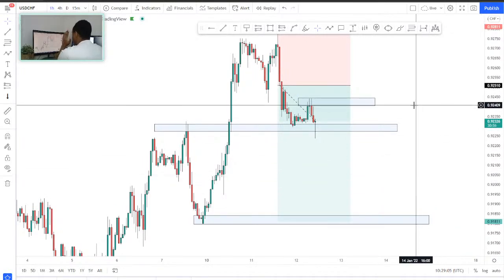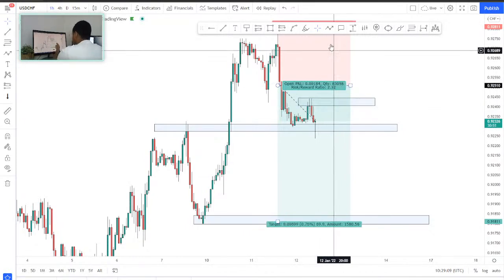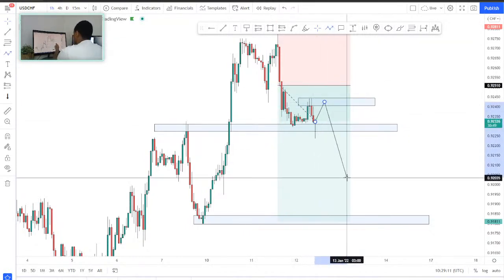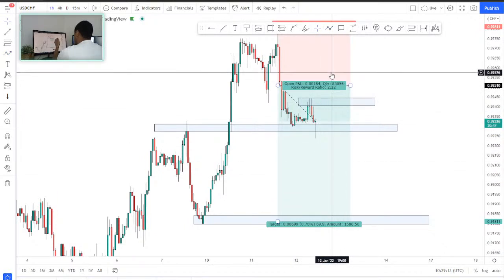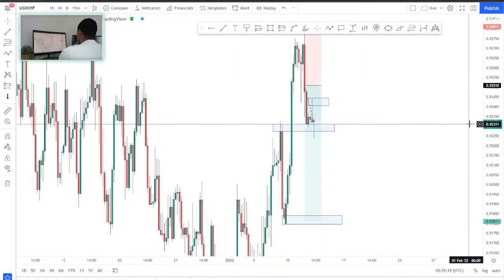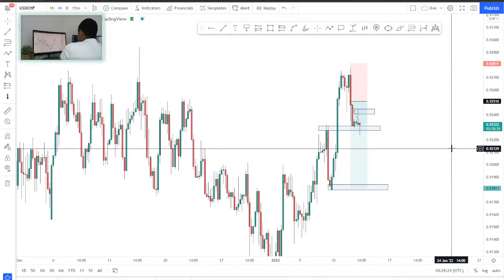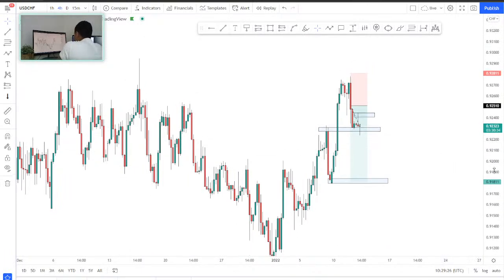I'm going to look at this one, see how it reacts with that high there, if it does get to it, and if it can respect it, great. I'm still expecting some downside. If it breaks through, probably exit the trade at that point. But yeah, still biased to the downside for USD CHF, but we are at some support, so partials could be a wise decision.